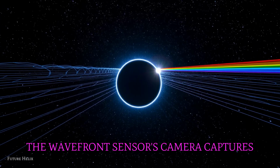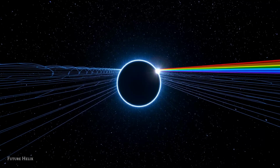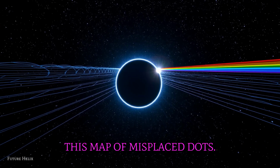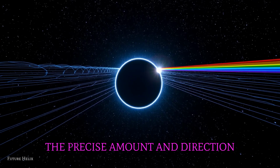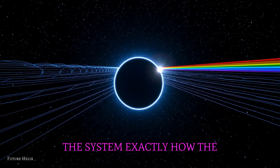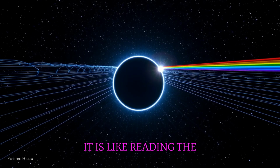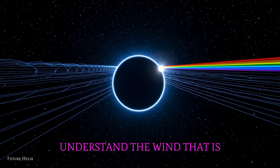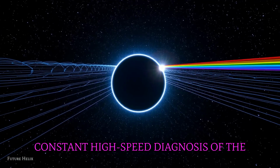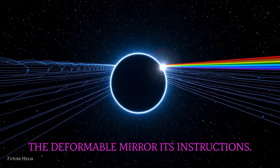The wavefront sensor's camera captures this entire pattern of shifts hundreds or even thousands of times every second. A powerful computer then analyzes this map of misplaced dots. The precise amount and direction of each spot's displacement tells the system exactly how the atmosphere is bending the light at that very instant. It is like reading the ripples on a pond to understand the wind that is causing them.